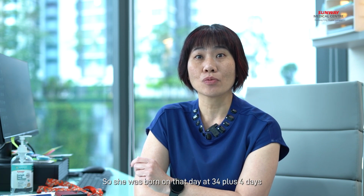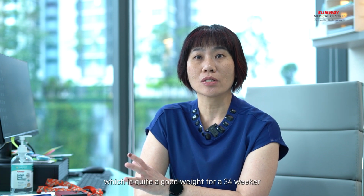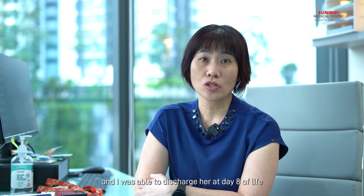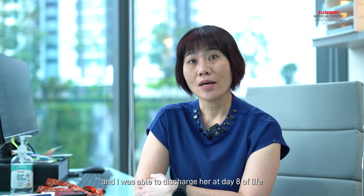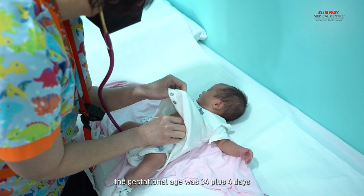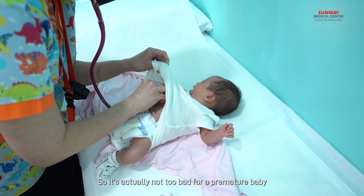The baby's name is Valencia, and she was born on that day at 34 plus 4 days. Birth weight was 2.295 kg, which is quite a good weight for a 34-weeker. I was able to discharge her at day 8 of life. Because her weight is good and the gestation age was 34 plus 4 days, it's actually not too bad for a premature baby.